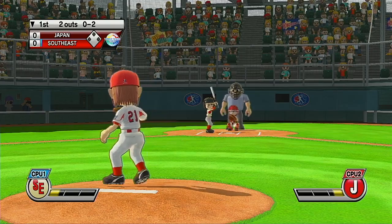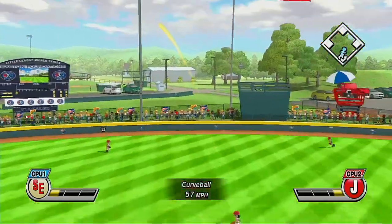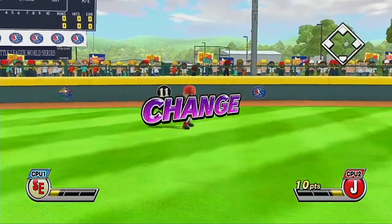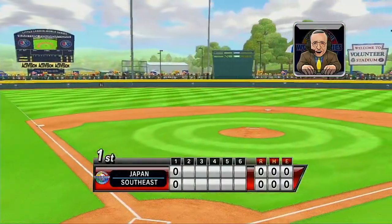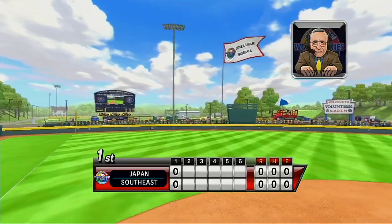Right. Oh, left fielder will make this catch. Volunteer Stadium is not only used for early round games, but this is where the tournament consolation game is played as well.